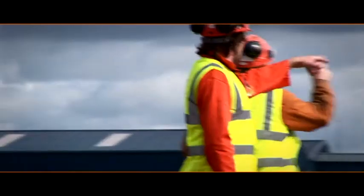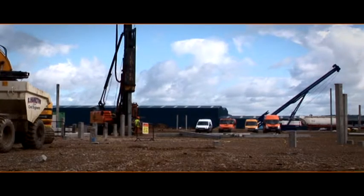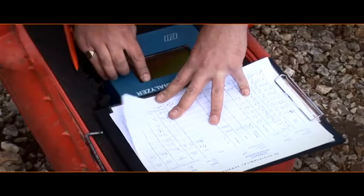We arrived on site 5 weeks into the contract. We installed some probe piles across the site, and in doing so we also installed 2 static test piles. Statically tested the piles, got the results, analysed the results, then went back to the client with a proposed design for the project.